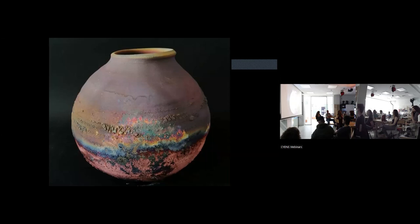Copper oxide. Silver nitrate, bismuth subnitrate, beside it, basically. Which are applied onto an already fired pot. Already fired, already glazed. And then it's a process that reveals this beautiful, almost gold texture once the process is done.